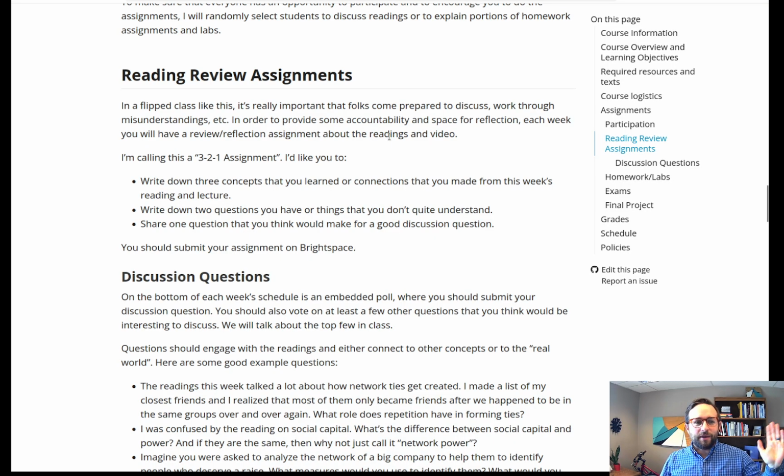In order to provide some accountability and space for reflection each week, you'll do assignments and then have this 3-2-1 assignment. It's pretty low stakes, but folks write down 3 concepts that they learned or connections they made from this week's reading and lecture, 2 questions or things they don't quite understand, and 1 thing that they think would make for a good discussion question. And this could come from either of the 3 concepts or the 2 questions, or it could be totally new. And then they submit that on Brightspace a day before the lecture.